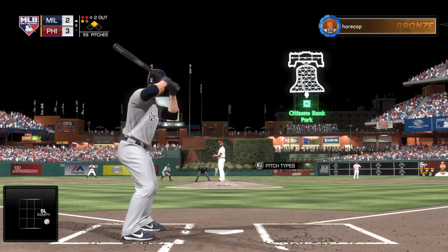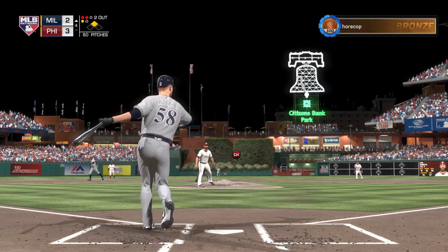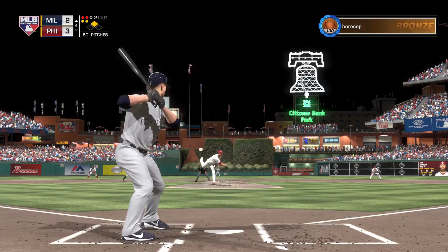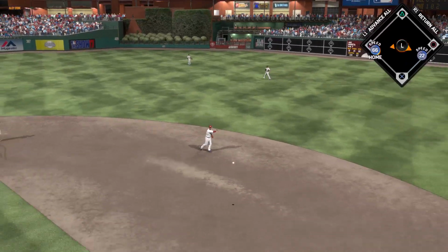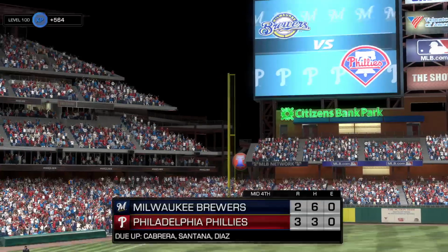Good time to be a 9-hole hitter right now. More than likely going to get a good pitch to hit. The top of the order is looming on deck. Good spot to be a good hitter right now. Hard hit ball to second. Right to Cabrera. He'll whip this one to first in time, and that ends the inning.